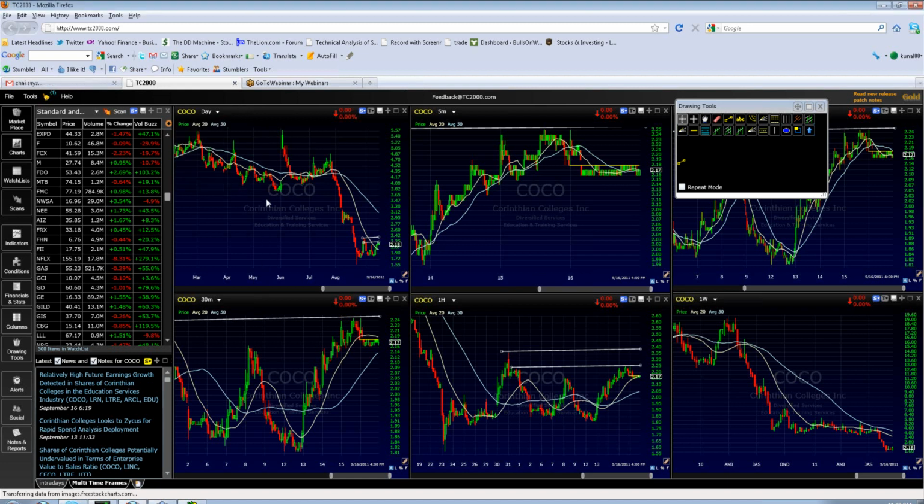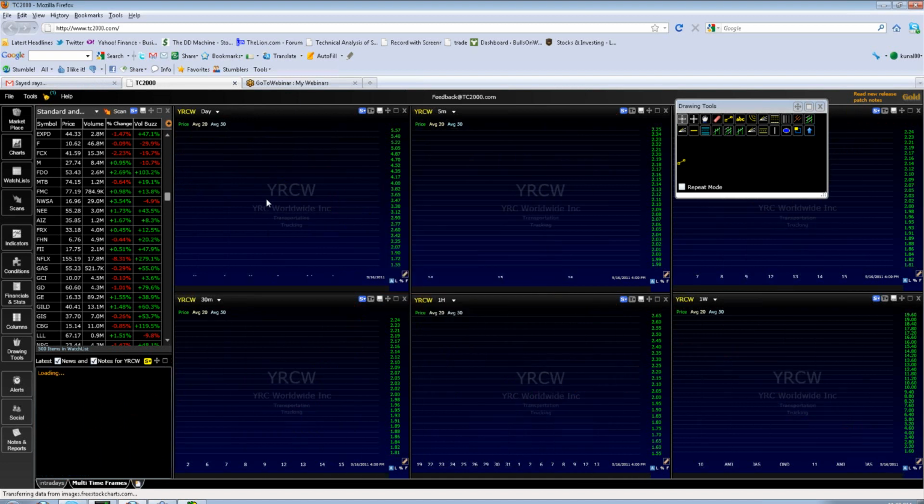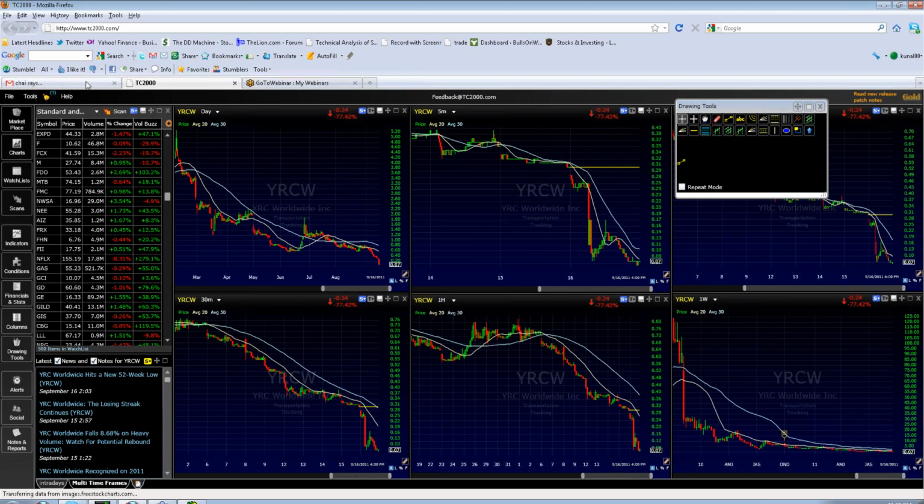Speaking of dead cat bounces, YRCW. So this is just more of a trader stock. They diluted by 10 billion shares, I believe. That's the new float. So it went from a couple 100 million, or 500 million, to 10 billion. That's a big float. So what the stock tells you when it's at 7 cents is it's basically dead, right? It's just going to be a trader stock now.